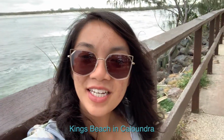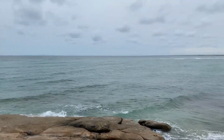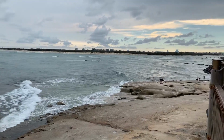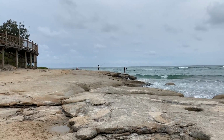We're at Kings Beach in Caloundra. Honestly, I'm so amazed at the lengths surfers go to. Like, how did they get over there? Did they get in on these rocks, or were they at the beach? Wow, that's so long. People fish here in Kings Beach.